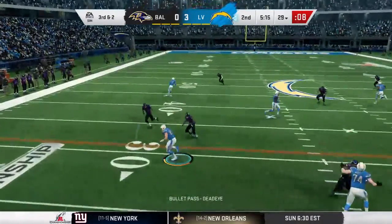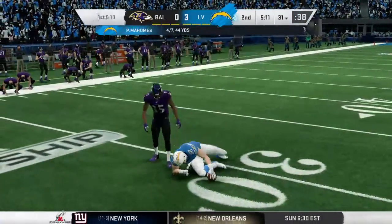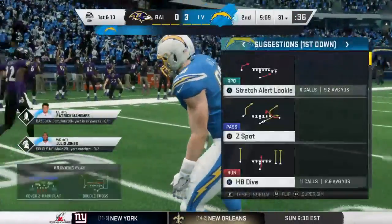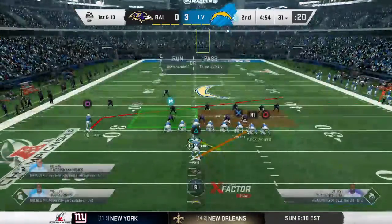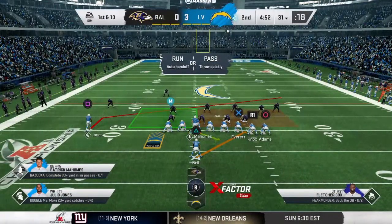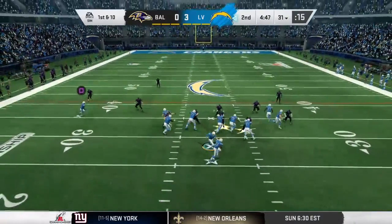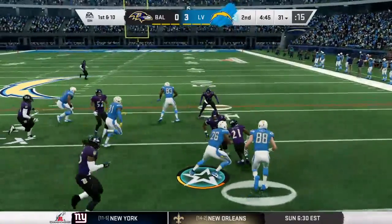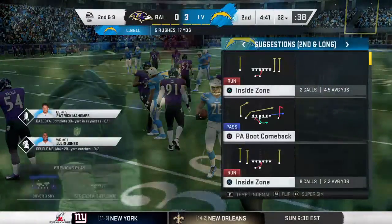Mahomes looking to throw on 3rd and 2. Finding Knox there, complete. And he's able to get it to the 31, and that's enough for the first. Got what he needed for the first down with a gain of 2. Line of scrimmage, the 31 now on 1st and 10. They'll run on first down. It's Bell, and he'll scratch out only about a yard up to the 32.